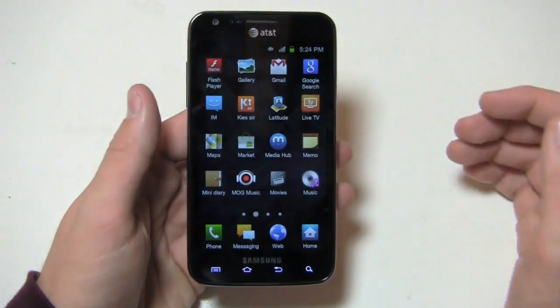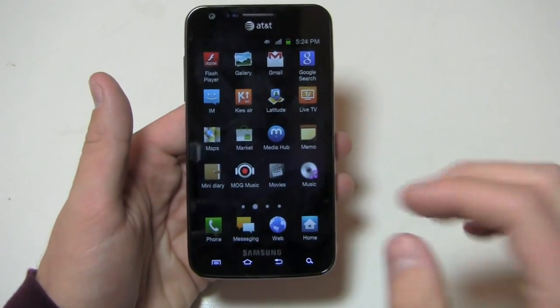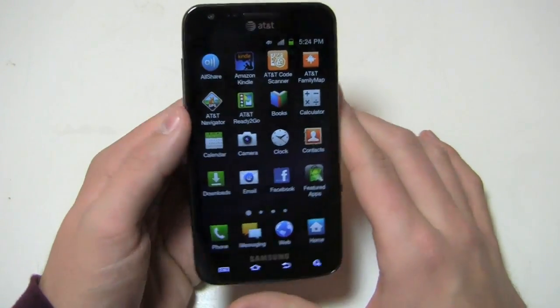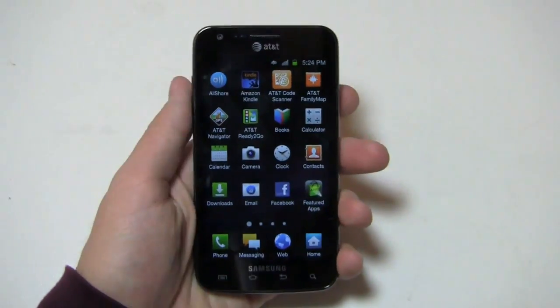And again, they've really done a good job, not just with TouchWiz 4, but having these Media Hub integrations and these Social Hub integrations. They're really impressive on that front. So all in all, Skyrocket's a good device. The battery life is very good. I was impressed with the battery life.